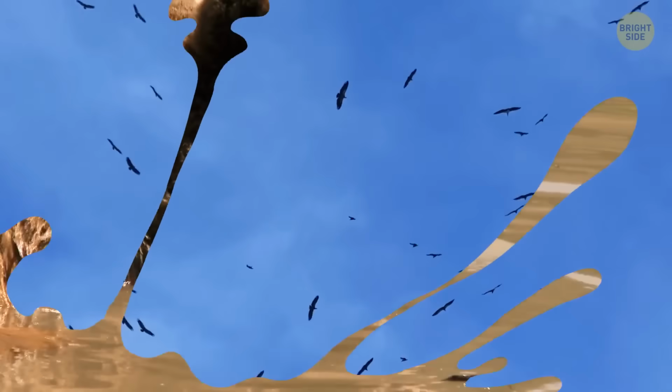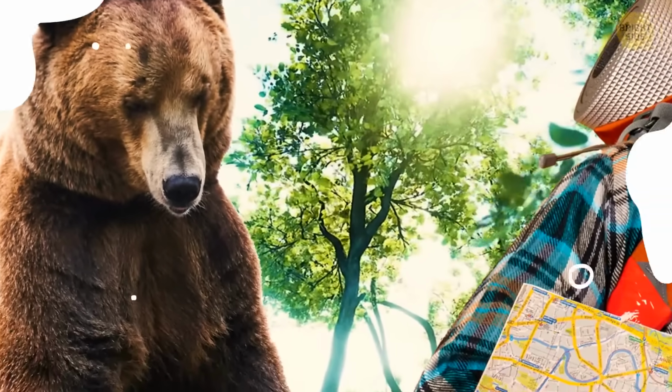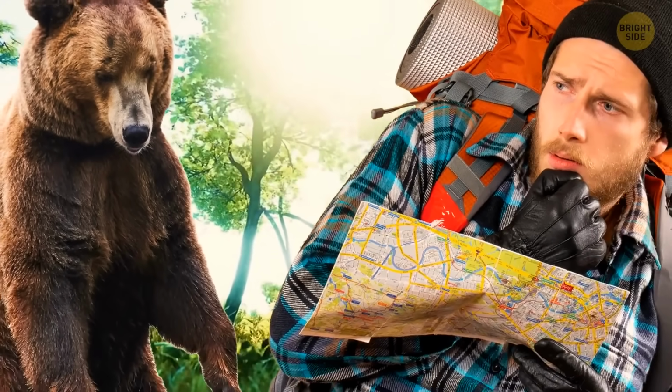A grizzly bear has an incredibly strong bite. It may look cute, but if you're close to this big guy, you better stay out of reach of its sharp claws and especially its mouth.